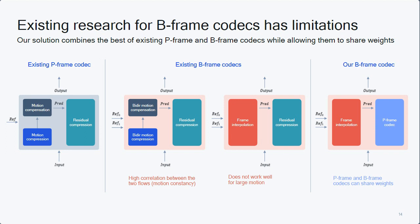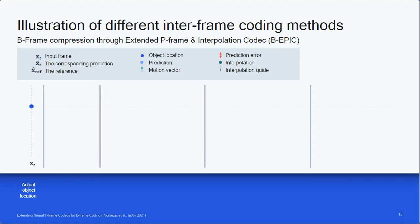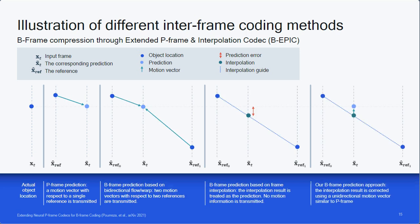Here's a graphical illustration of how this works. We have here an input, xt. It's shown as a one-dimensional signal rather than a two- or three-dimensional one as in image or video, and we see the blue dot. Let's say that's a particular pixel. Let's skip ahead. What you see here is, first of all, motion compensation. Using a green arrow, we say where this reference pixel goes to produce a prediction of the current pixel in the current frame xt.